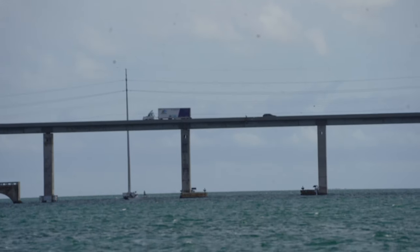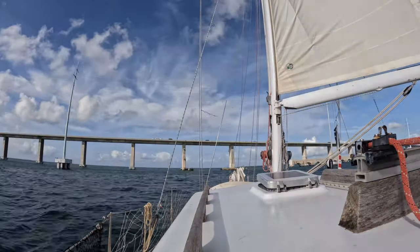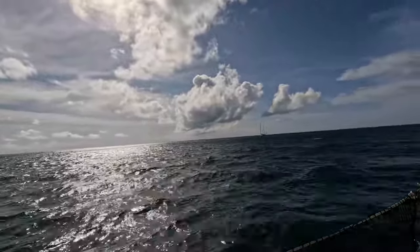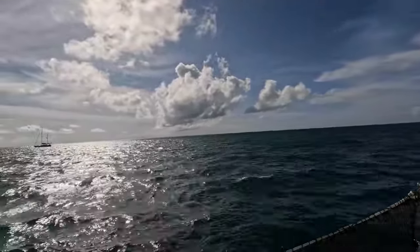Bridges. They never look as high as they should. We have at least three other sailboats heading north, heading the wrong way, bashing against this. Nice, finally getting a nice northeasterly for us to head down. So we're kind of baffled by that, but there they go.